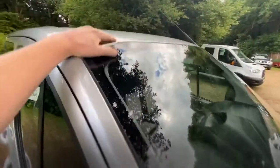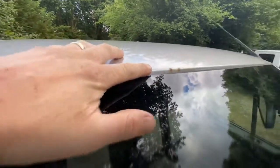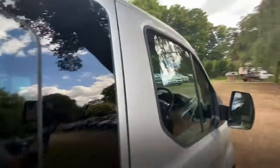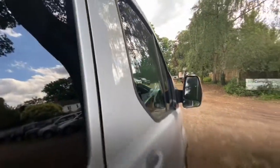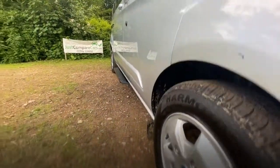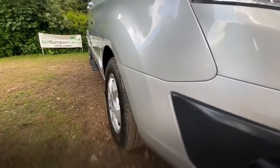I did just see there's a little tiny blob of rust there. You can see that on the edge, and another little bit there as well. Not bad, but it's there. You'd see it if you were here in person, so I have to show you. Right, driver's door, great condition. There's no dents, nice and clean, and front bumper, driver's side front wing, sorry.